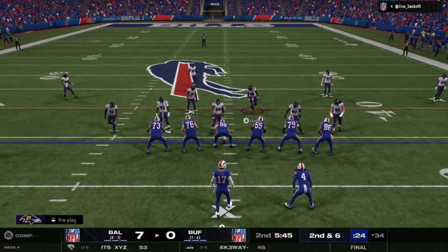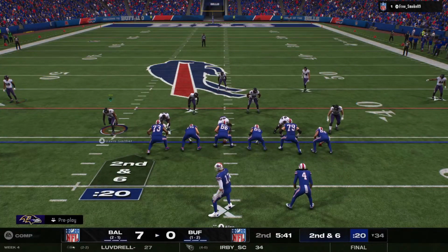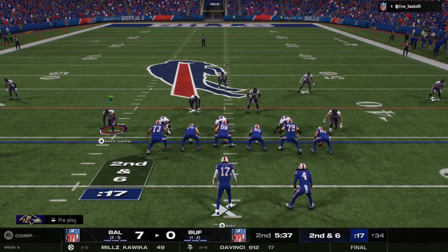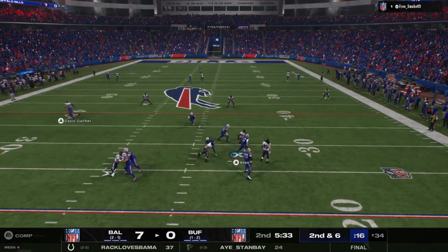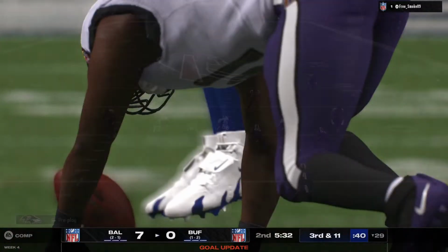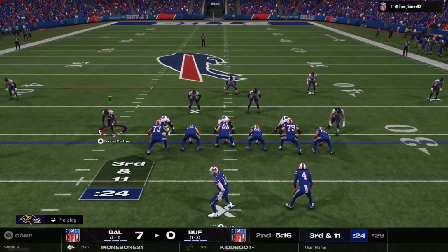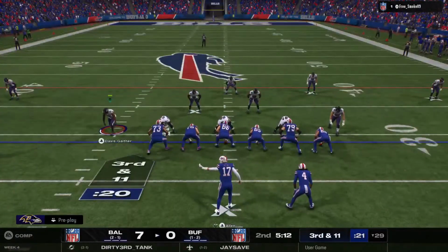Line of scrimmage, the 24. This is 2nd and 6. Middle. To throw, it's Allen. And he goes down. The Ravens able to get to him. So after the sack, Allen and the Bills with work to do on 3rd and long. It's now 3rd and 11.